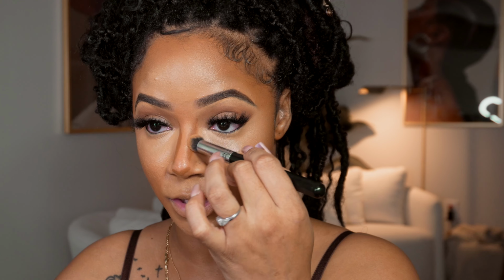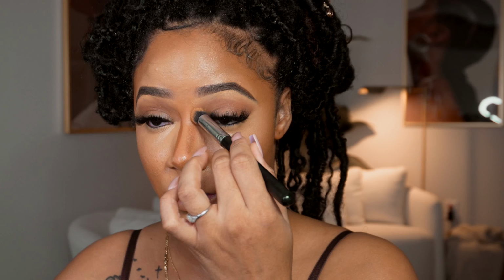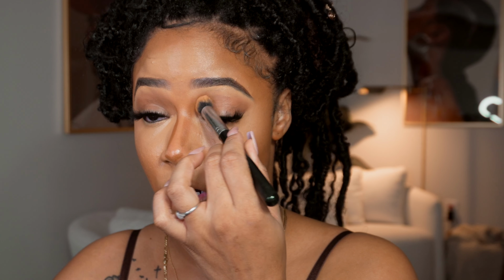use that blending brush that I used earlier on my eyebrows, and I'm going to bring that contour up into my brow. This is pretty simple. First of all, blending that contour into your eyebrow makes it look more cohesive. So now that we have the creams and the foundations on, now we can get into setting our foundation.